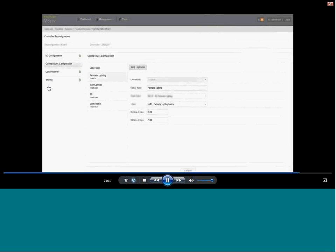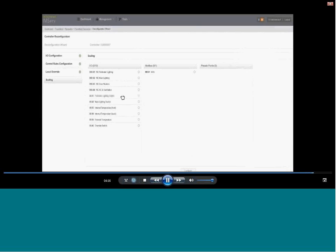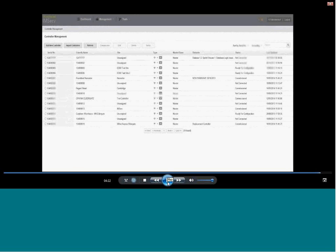Then back to reconfiguring. There are certain variables, as I say. Here we have the offset temperature set point, so we can reconfigure that. We can also override the scaling of inputs and outputs. It's quite useful sometimes when things change on site.